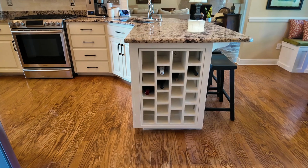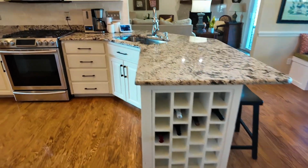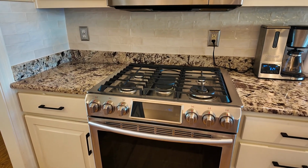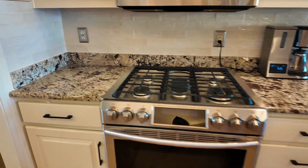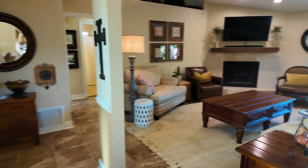You'll find so many cute areas, like even this little wine cubby here, which makes it so special, as well as a gas stove. We sell homes all the time and people love some gas. If you're a chef, for a lot of people, they say they will not buy a home if it does not have the ability to have gas in the home. You have a beautiful separate dining room right off of the living room.